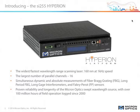This unit supports the largest number of parallel channels. This is 16 parallel channels. No switching is involved, no degradation in speed or any other performance parameters as a result of multiplexing. This unit is also capable of something no other unit has been in the past, simultaneously making dynamic and what we regard as historically static or really absolute measurements of different types of sensors, FBGs, long period gratings, and others.